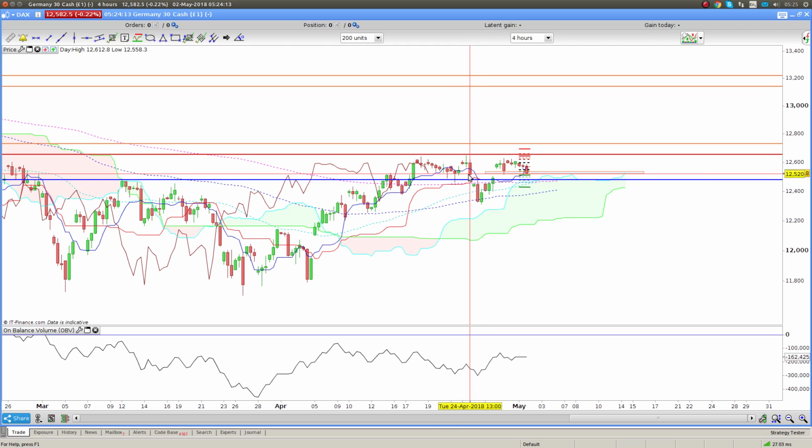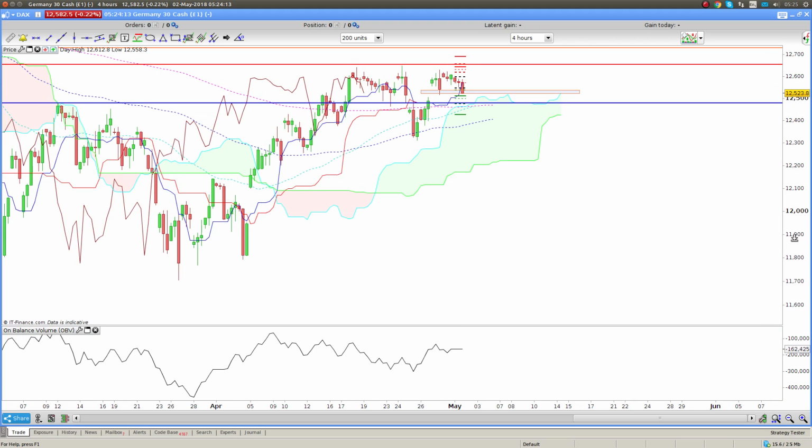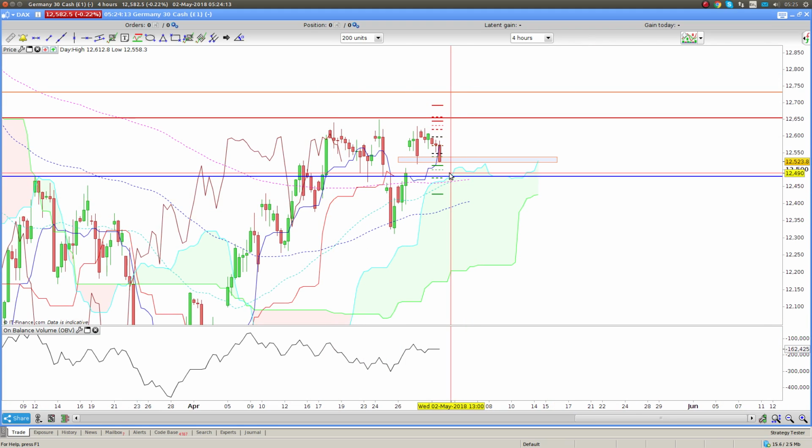So obviously we need to worry about where we closed on Monday, and this is the area that we closed on Monday, which is exactly where we are at the moment. If we look at the 4 hour, we'll see that the daily Kijunsen is obviously going to offer us some support, and we've got Thursday's gap down the bottom here as well.